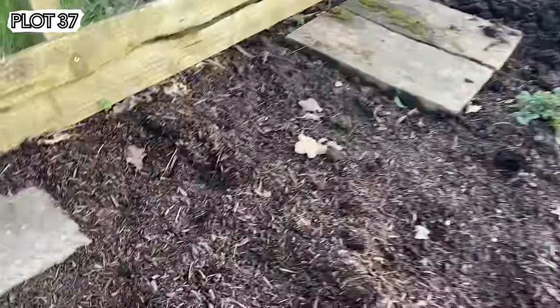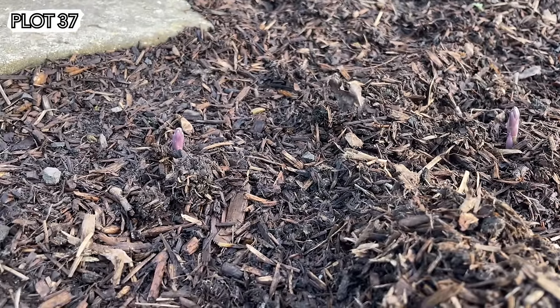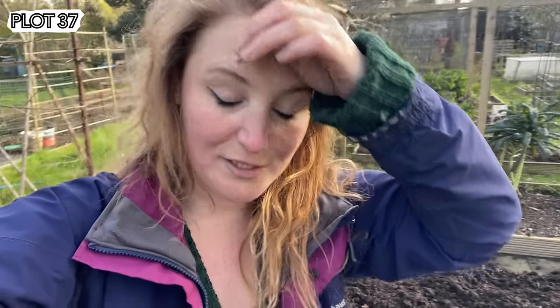Hang on, I just saw some over here. Where are they? Oh yeah, there. Little teeny tinies just starting to emerge at the back there. Won't be long till it's asparagus with everything. Oh, the best time of year.